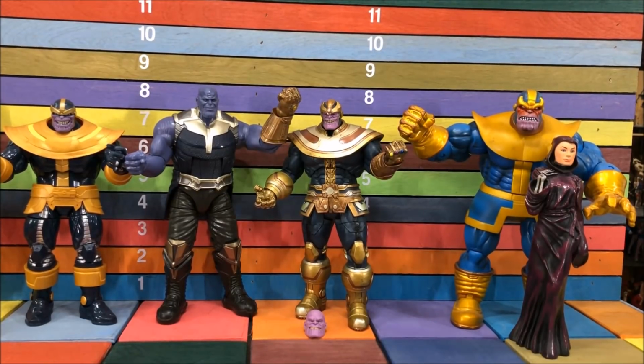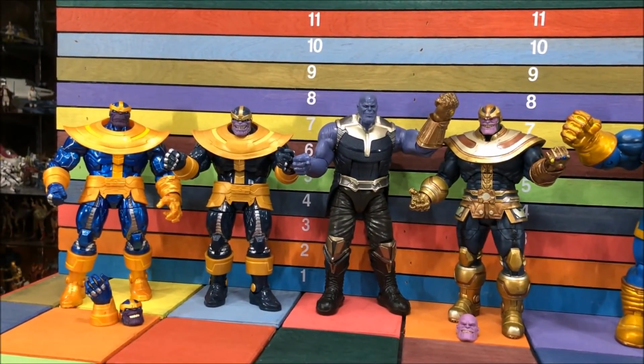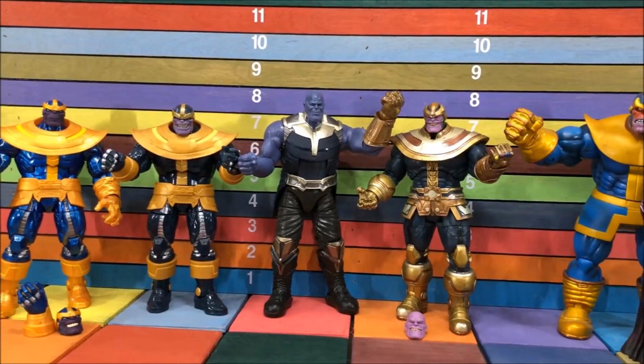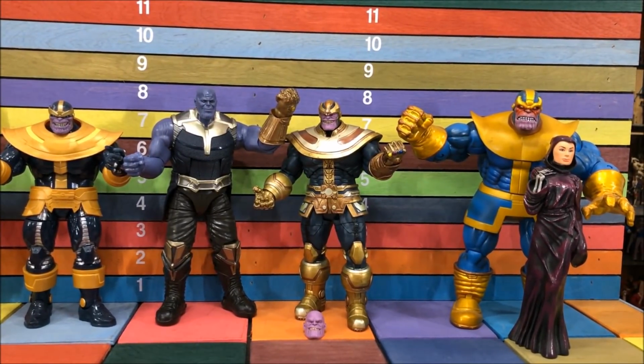Alright, so I went ahead and pulled out the Thanos Collection just to get this party started. This is all of them. I guess I do have a 5-inch, but kind of fading out of the 5-inch, so I didn't really want to go there with this video.